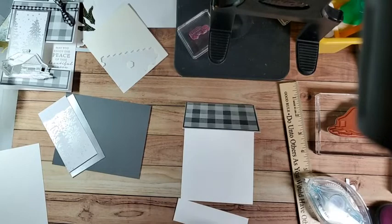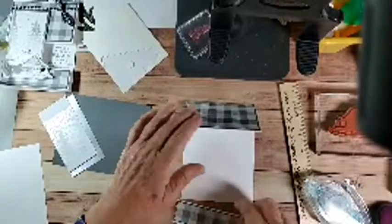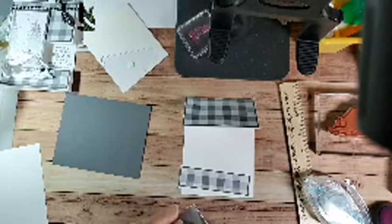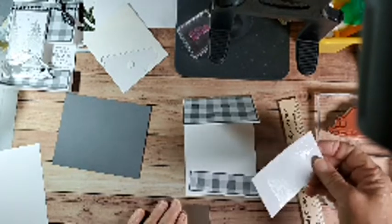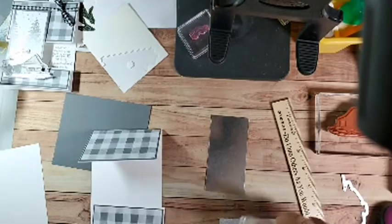I was thinking how this would look so pretty with some of our floral stamps, and then this piece here would have flowers on it rather than the snowflakes or whatever. So I cut a piece of silver foil, and I believe this is like 2 1/4 by 4 1/4. So then this is 2 by 4, and we're going to have a nice silver border around our trees.